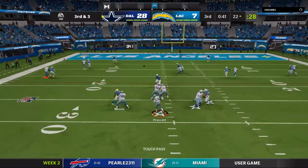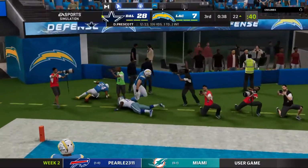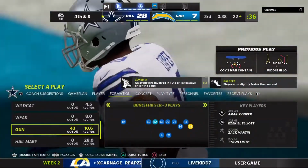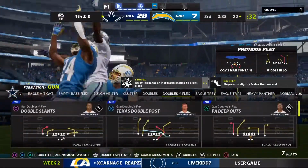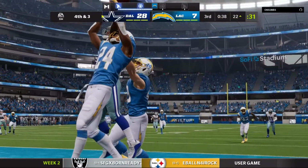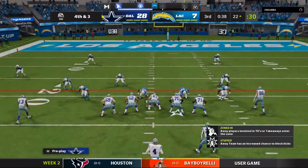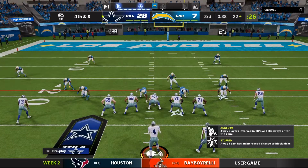3rd and short yardage. Prescott looking for the end zone. And that'll be incomplete. They took their shot, but the coverage up to the task, and it forces a 4th down. The offense is not leaving the field. They're going to stay out and go for it on 4th and 3.